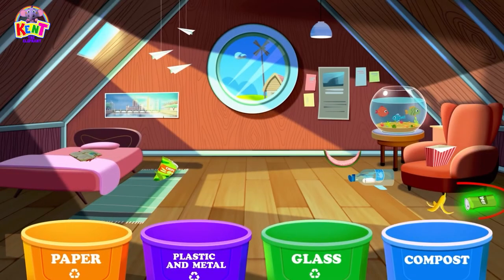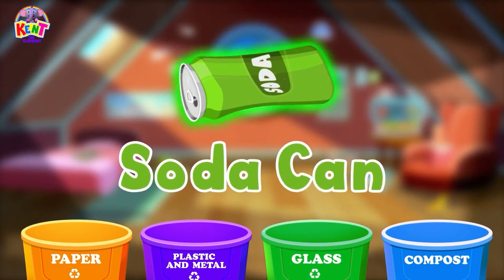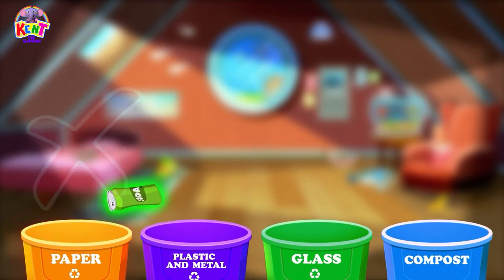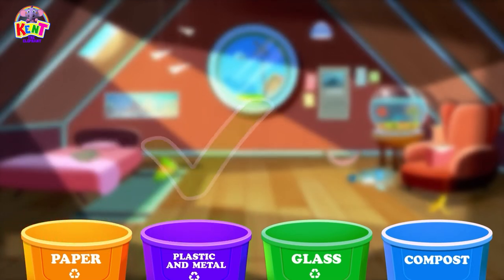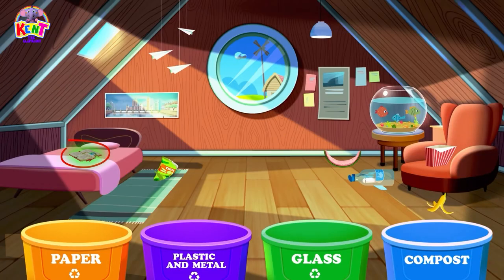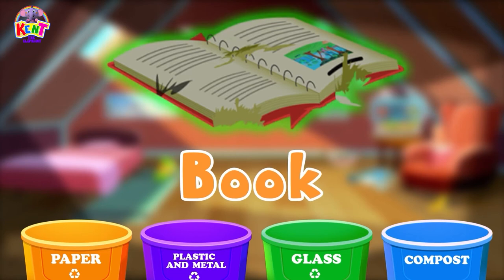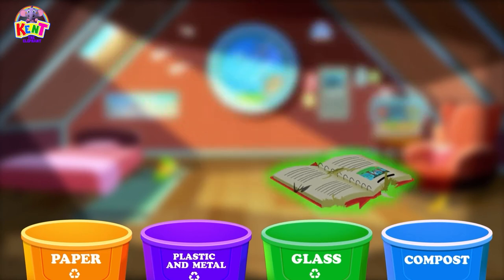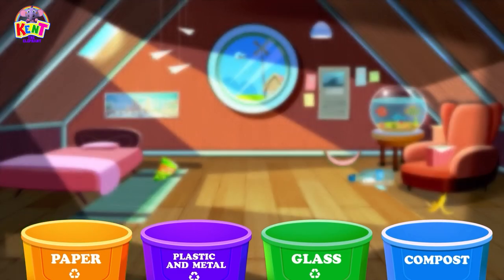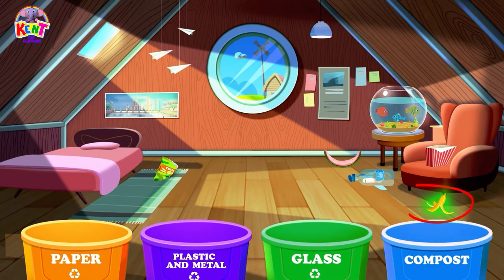Woohoo! Next, we've got a can of soda. It's made from metal, so which bin will it go in? The paper bin? No. The plastic and metal bin. Yeah! Woohoo! You're doing great. Now, what's this? Oh, it's my old book. Now, where should that go? Glass? No, it's made from paper! The orange bin! Yay! Oh, I used to love that book!